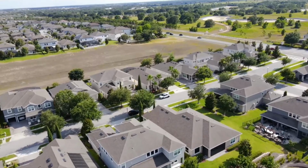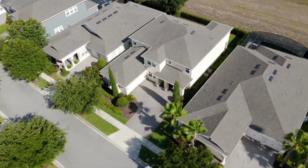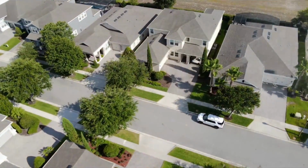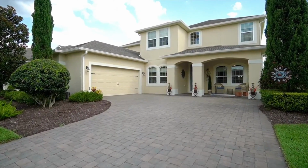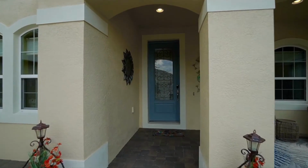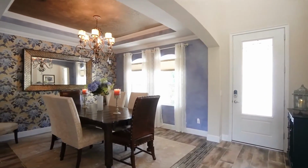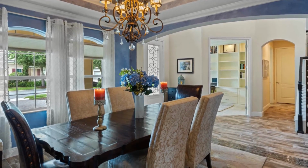When an executive style home in an amenity rich community is the order of the day, look no further than 14620 Black Quill Drive. As you arrive, you'll appreciate the freshly painted front exterior, manicured landscape, freshly sealed paver driveway, and beautiful arch windows that Taylor Morrison so thoughtfully built into the front facade of this home. As you pass the front porch and enter this beautiful home, you are struck by vibrant natural light through second and first floor windows below.